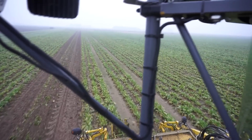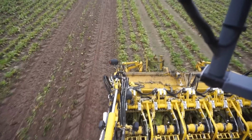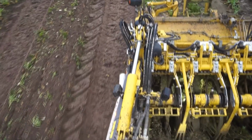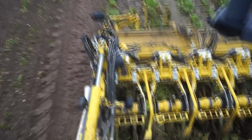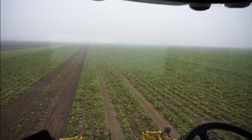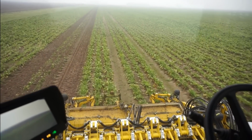All functions can be controlled from the cab, including gate height adjustment, row width and speed of all the main units. The cab is roomier than before, and options to make the driver's life easier include an air-conditioned seat and an LED light package, much needed on a day like this out on the Norfolk marshland. View out of the front has been improved, in part due to the removal of the large central arm on the lifting unit.